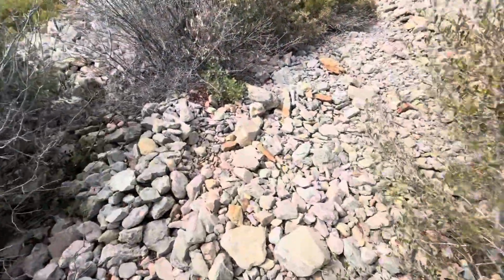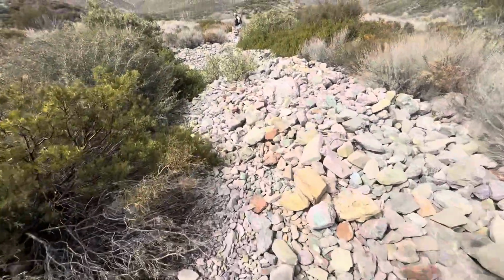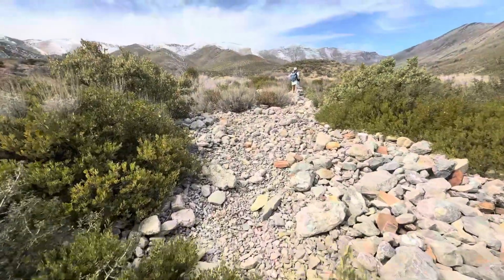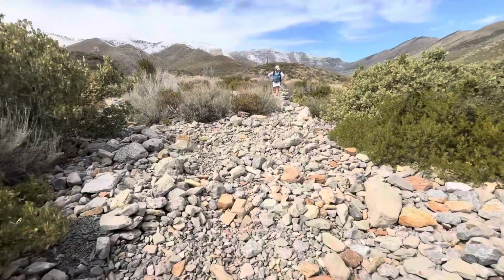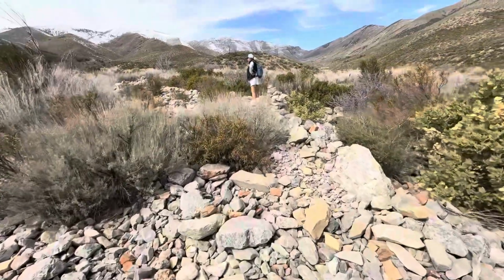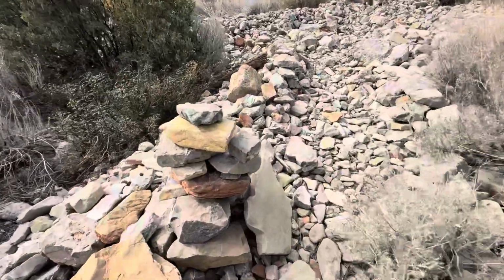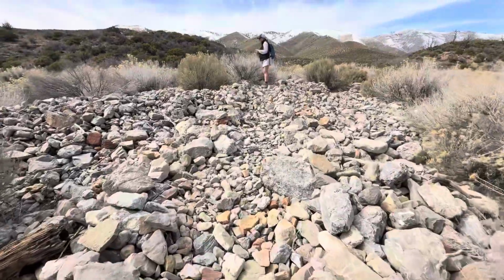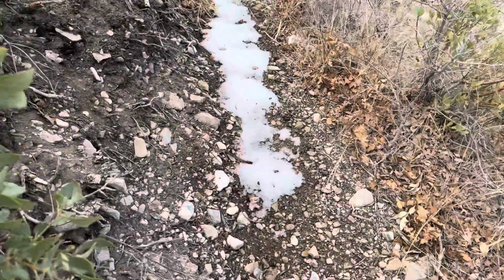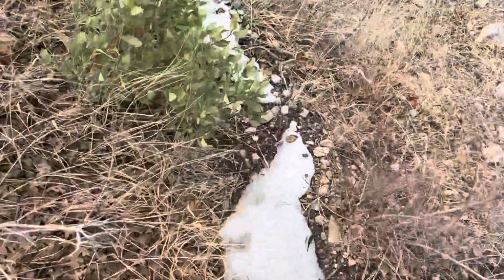Okay, a bit of bushwhacking here as I cut left too soon. So this is more of a scree run than a path, and there's cairns keeping us on track here. Look at the crampons. This is probably the only snow of the day. Oh no, there's a bit more.